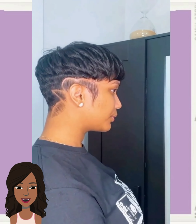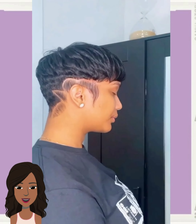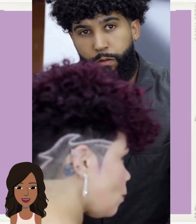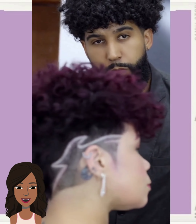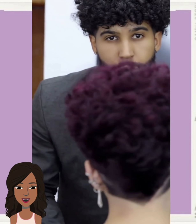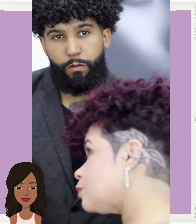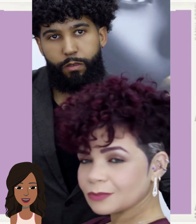So here we have this stunning pixie with a design. Followed by this gorgeous tapered cut, loving the burgundy color on this. Two designs, one on each side. Very nice. I love how her eyebrows match her hair.